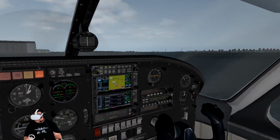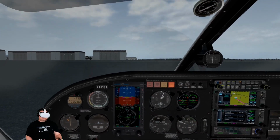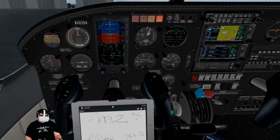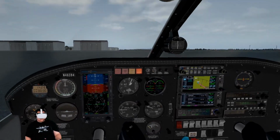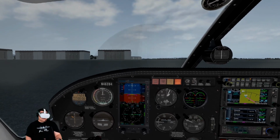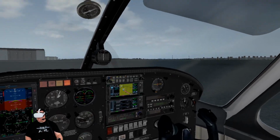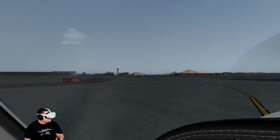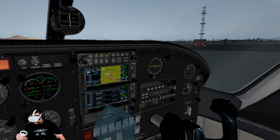Sky Harbor Ground, November 46394, Cherokee, looking to taxi to depart northeast VFR. 46394, Phoenix, runway 25 left, taxi via Hotel. 25 left, taxi via Hotel, November 46394. Yeah, via Hotel, but that's okay. Via Hotel. Slow down, I may have been taxiing a little fast. All right, 25 left. So I stop here, and then I switch to tower.